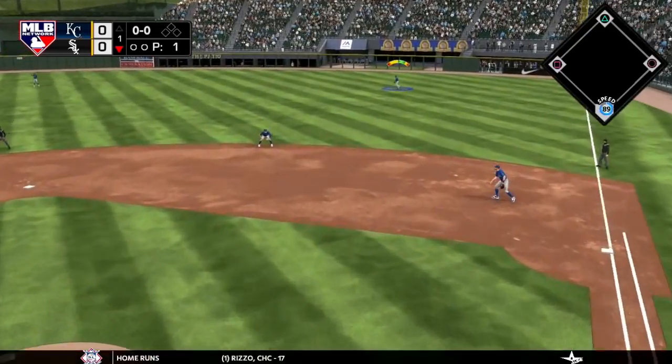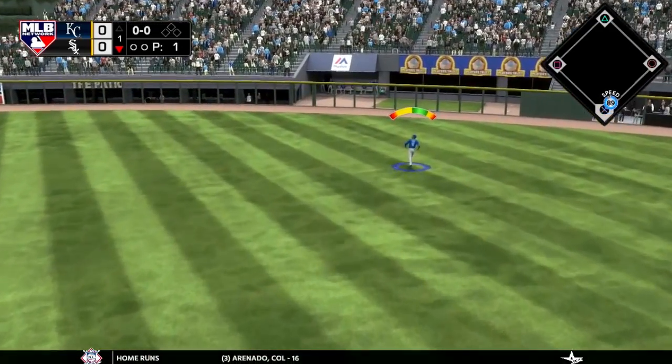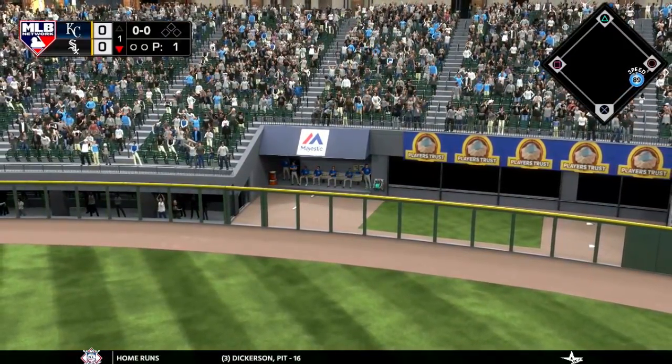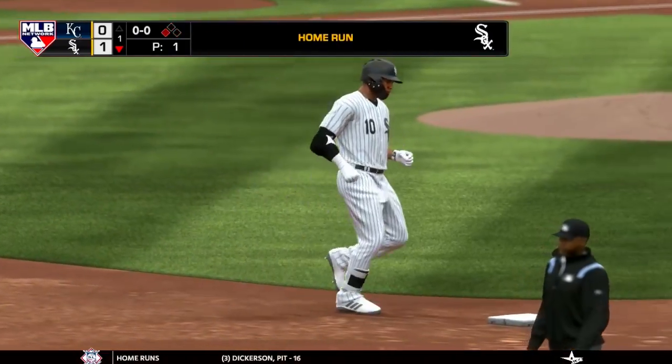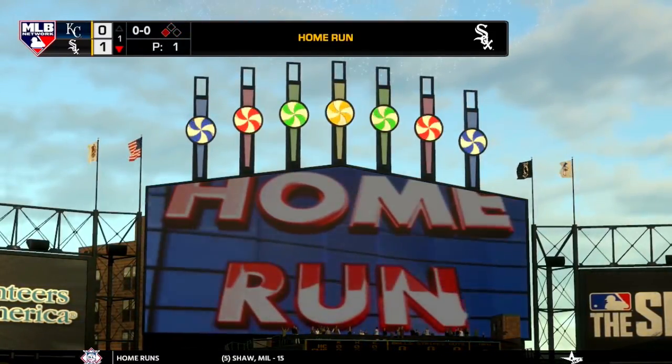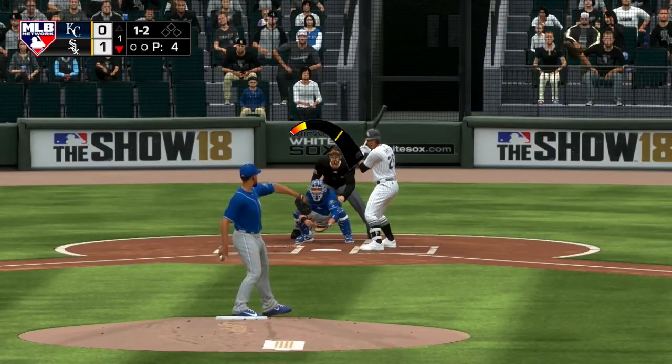And the first pitch of the game was a slider that did not slide, and Yoan Moncada jumped on that, sends it into the right field seats for a no-doubt shot, and the White Sox make it a 1-0 lead just like that, but it's all good because Tyson Ross settled right back in.